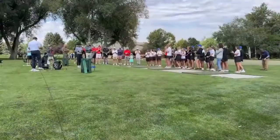6-time major champion golfer Sir Nick Faldo taught a clinic to Bozeman and Gallatin High School golfers, giving back to the Bozeman community and spreading words of wisdom for young athletes. Today, Bozeman and Gallatin High School golf players got the chance to meet up and get some tips and tricks from someone who is considered the best golfer in the world.